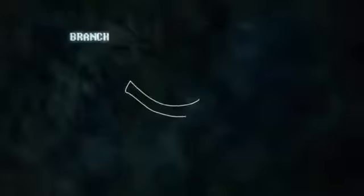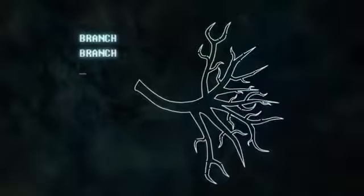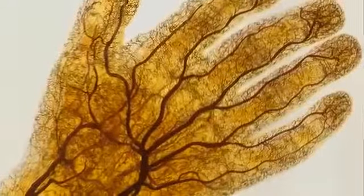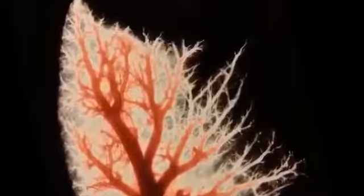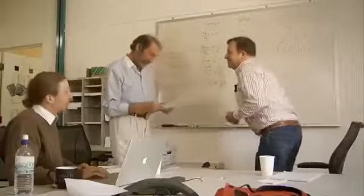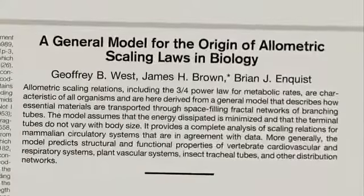It may take years before fractals can help doctors predict cancer, but they are already offering clues to one of biology's more tantalizing mysteries. Why do big animals use energy more efficiently than little ones? That's a question that fascinates biologists James Brown and Brian Enquist and physicist Jeffrey West. There is an extraordinary economy of scale as you increase in size.